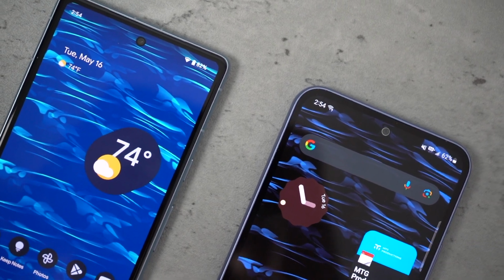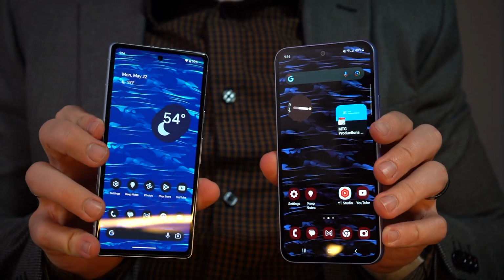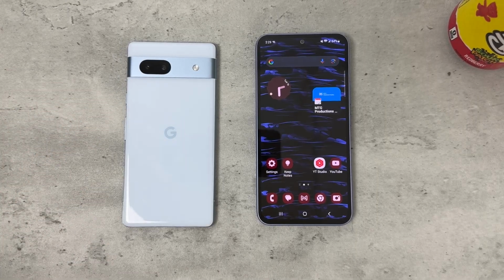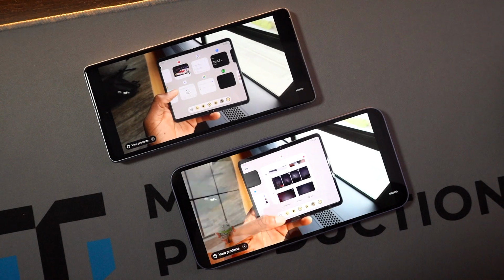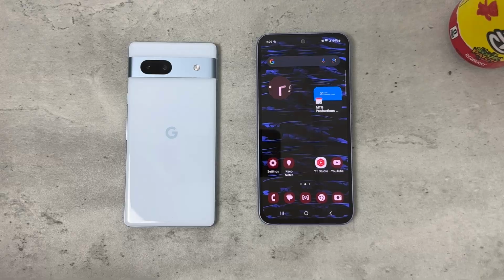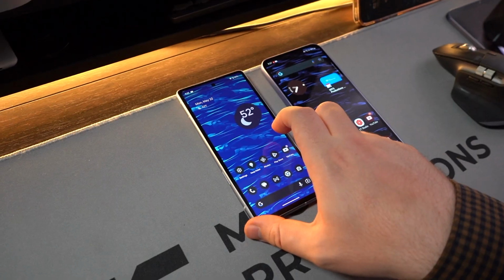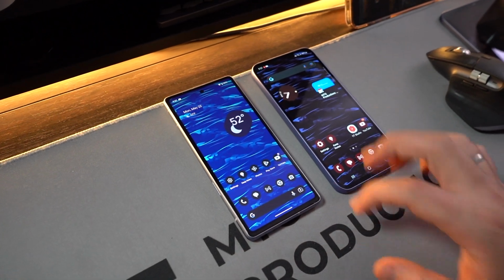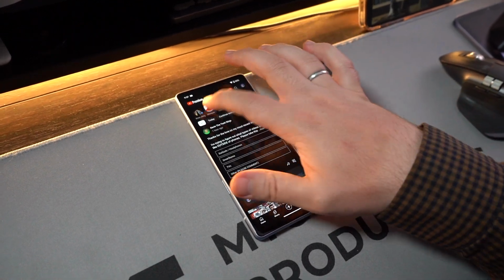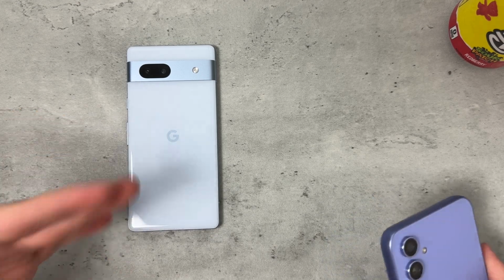Pixel 7a comes equipped with Tensor G2, which is the flagship processor for their 7 series device. It's not like Snapdragon 8 Gen 2 kind of quality. It's still really good. It just underperforms a little bit less than Snapdragon 8 Gen 1, just a little bit. It also comes equipped with 8 gigs of RAM and 128 gigs of storage. And it also comes with 3 years of software updates, so you're going to get Android 14, 15, and 16.